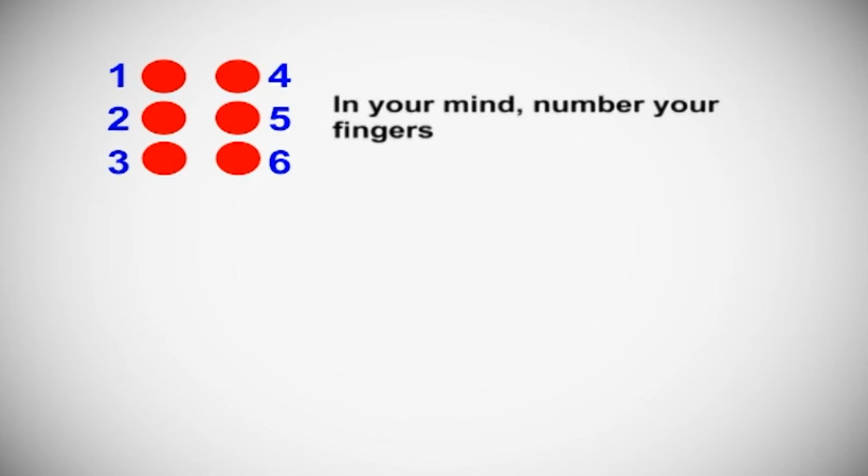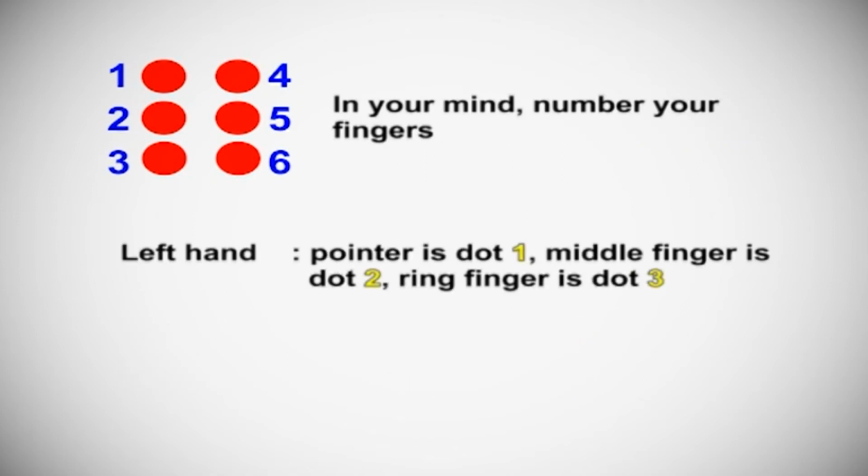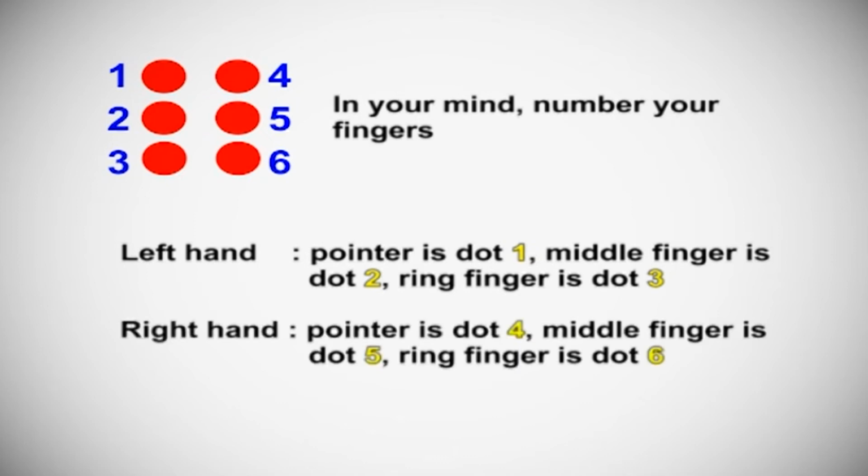In your mind, number your fingers. Left hand pointer is dot 1. Middle finger is dot 2. The ring finger is dot 3. In your right hand, the pointer is dot 4. Middle finger is dot 5.